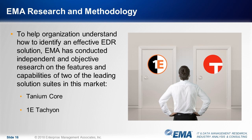Now, it's important to recognize that all businesses are different, and some points of comparison will be more applicable to some organizations than to others, which is why we strongly recommend that each organization begins their own evaluation process by identifying and prioritizing the features and capabilities most applicable to their unique business requirements. Our hope in developing this particular comparison review is that it will indicate the specific questions you should be asking and the considerations you should include in your own evaluation.